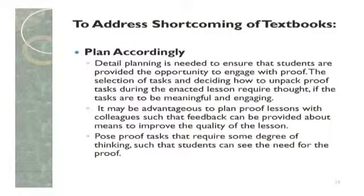And finally, we also must intentionally pose proof tasks that require some degree of thinking, such that the students can see the need for the proof. Now, this is the hardest part because we all want to make kids think math is easy and math is fun, but we must provide opportunity for rigor, for them to reflect. And mathematicians can tell you finding a solution to a new problem may not happen in 2 minutes. Most of the proofs the students see are completed within 2 minutes. So we perhaps need to expand the opportunity for them to say, okay, how could we reason to it? And help them to realize that sometimes proofs cannot be solved in such a short period of time. So we need to intentionally plan accordingly to provide those opportunities to prove.